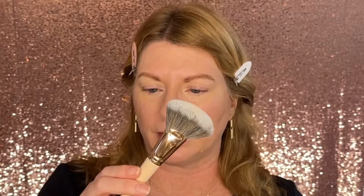Now, I haven't used the Sun Melt in the light bronze in a while. I've really been in love with the Danessa Myricks. You've seen me use this over and over again. I love it. But listen, let's use it. Now, my favorite bronzing brush lately has been this one here from Laura Lee.